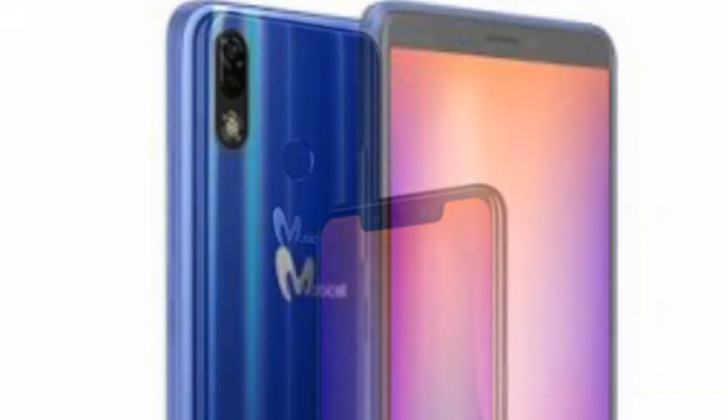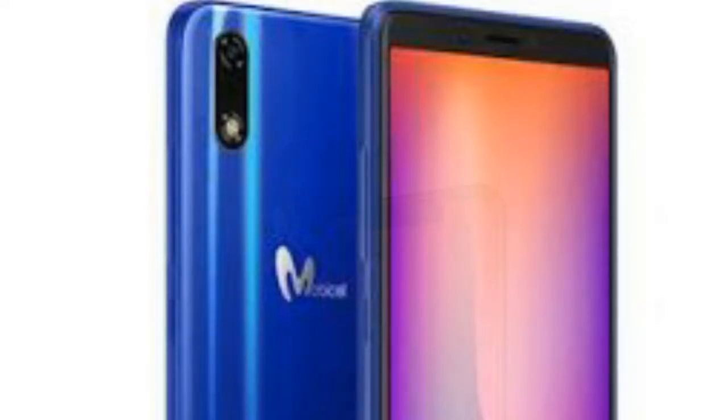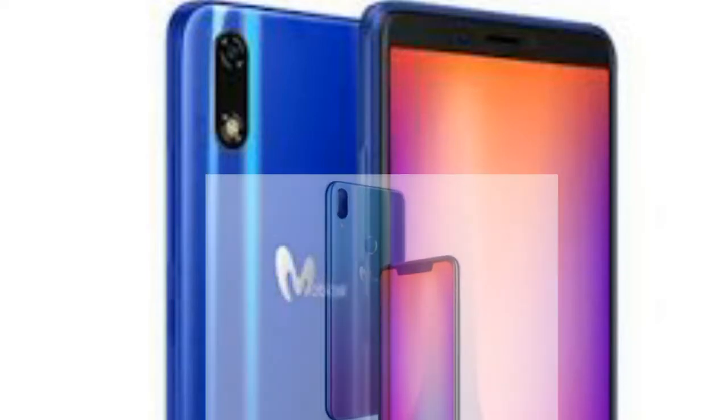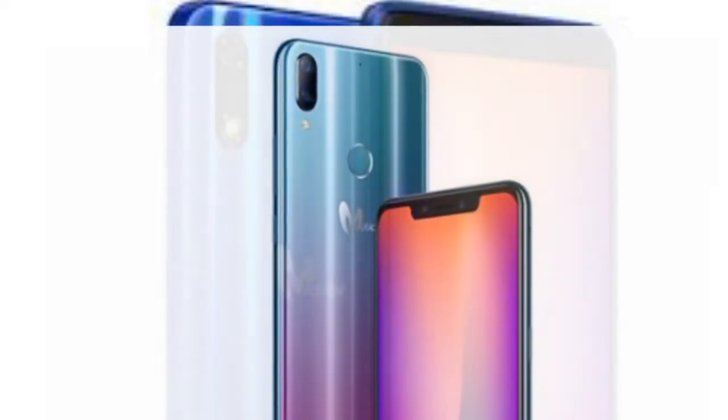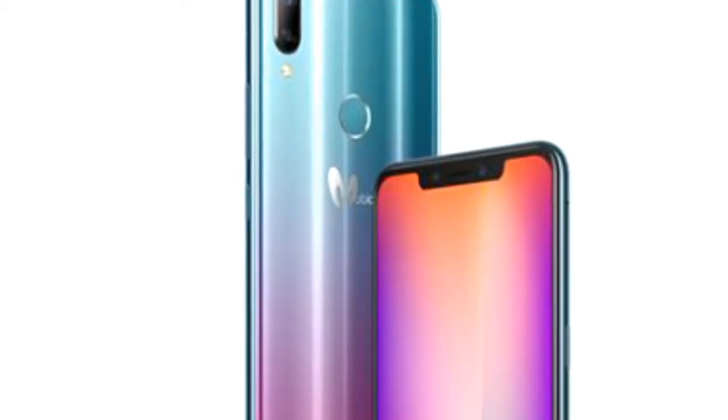Now at number 2, 5G. More and more smartphone companies are coming out with 5G. So Mobicel, if they can also bring their own 5G device, would be amazing, and it would change the game for the South African technology industry because it's kind of slow to gravitate towards these kinds of technologies.